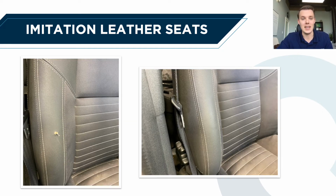Again, here's an imitation leather. It ripped again. It's not a typical wear that you'd see on a true leather.